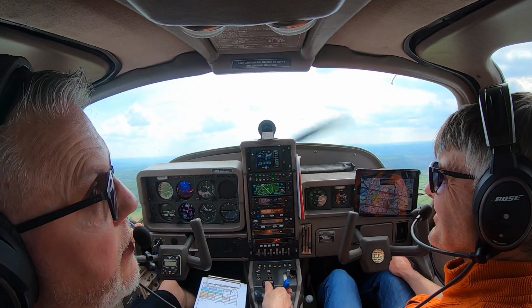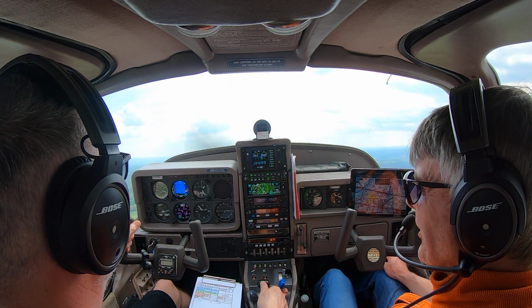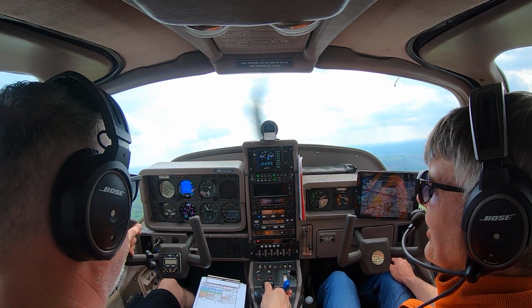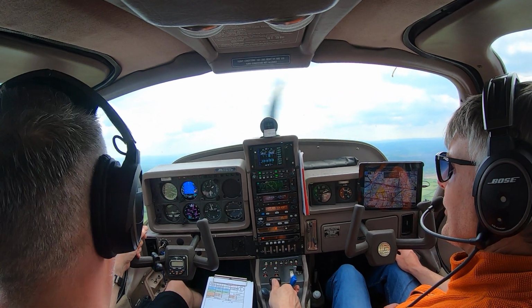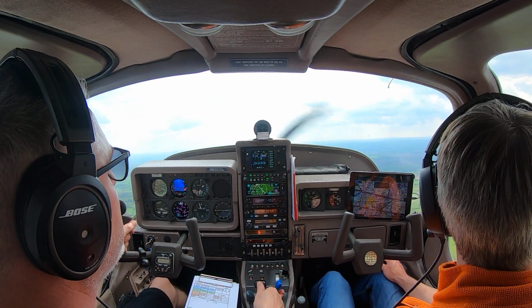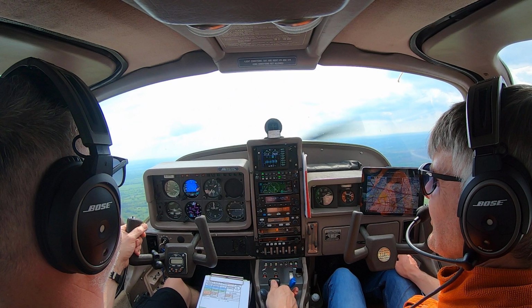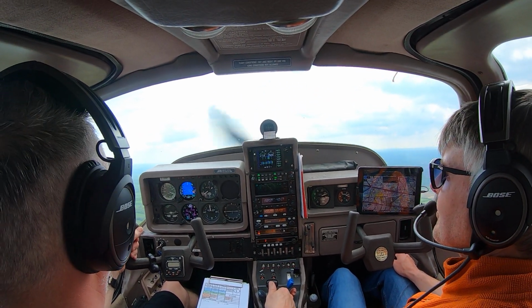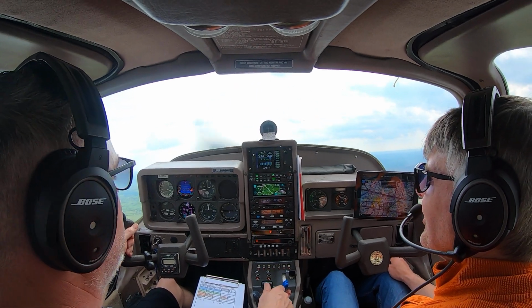God, this thing's got some power compared to what I was flying. I think the prop overhaul's made a difference actually. I mean, Josh and I were seeing like 1,000 odd feet a minute at the weekend. We saw that on my lesson, didn't we? Crazy. Oh, no, it's down a bit.